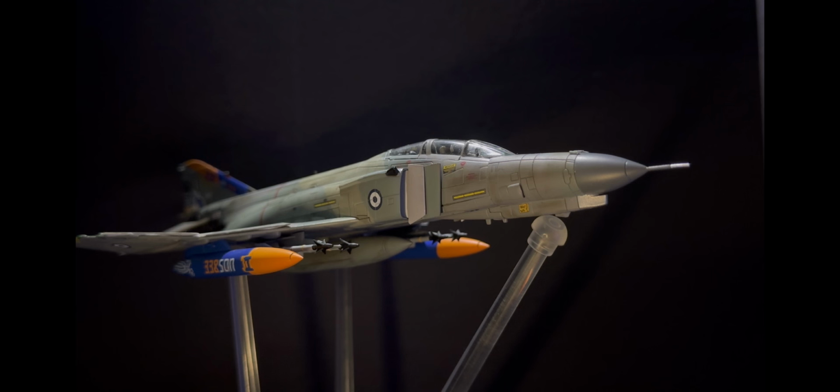For the empennage, for the aft fuselage between the engines, I would leave that chrome. That's just because it's going to show a dark presentation anyway if you display the model right side up like you see here.